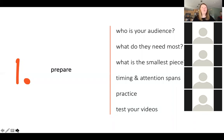My best advice for when you're preparing is, what is the smallest piece? And what I mean by that is, how can you break down your information into the smallest pieces possible? Because remember, you have a short attention span. You have a short amount of time or a limited amount of time. Hopefully none of you are doing endless webinars or virtual meetings that just never have an end time. So what is that smallest piece of information that you can get across to people in that amount of time?